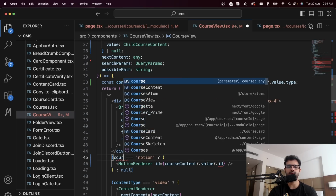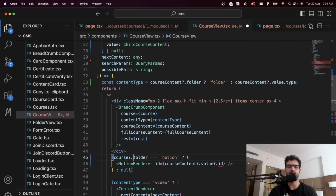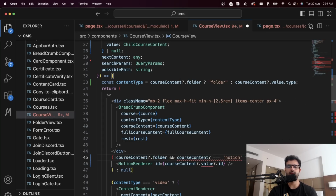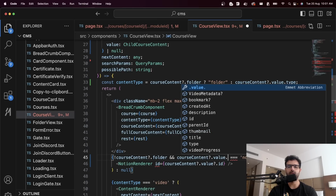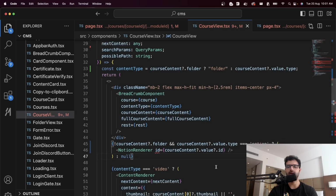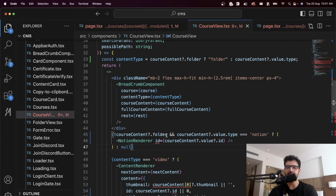If course content dot folder and course content dot value dot type equal to Notion. Yeah, this error goes away. You can just tell TypeScript some extra things for it to figure out catch ID does exist here.